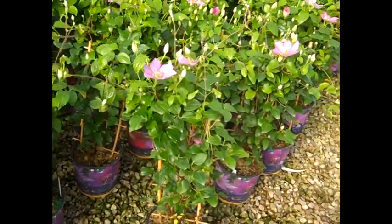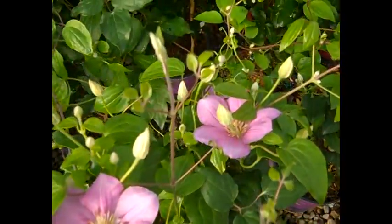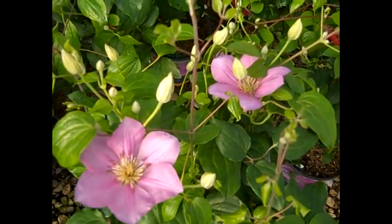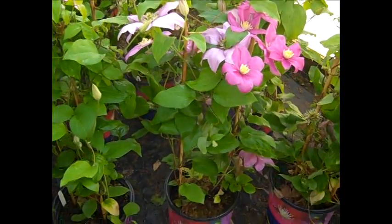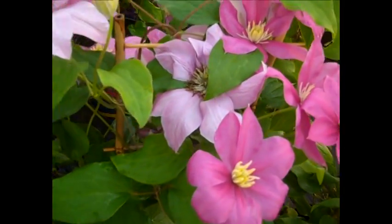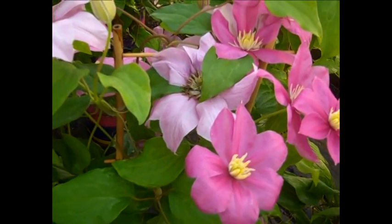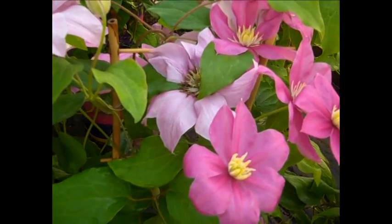Here we have a variety. This is Endeleon. And I want to come up here and show you the bud count. Look at that beauty. So here we have another gorgeous flower here. This one is Elena. And look at that beautiful, beautiful flower. Be sure to check out our availability. These Raymond clematis are just gorgeous.